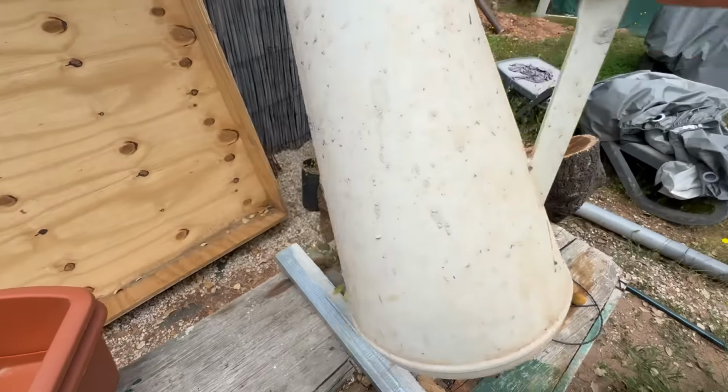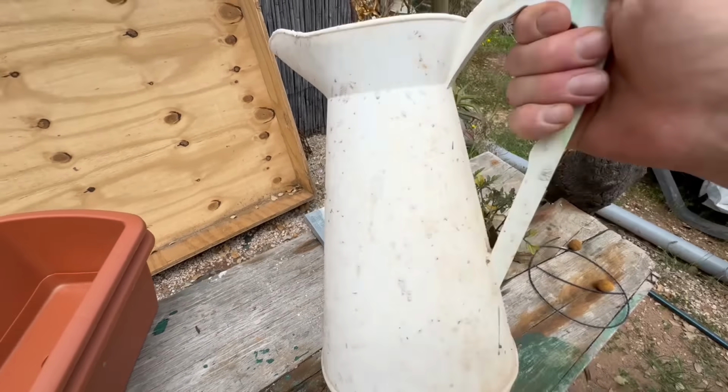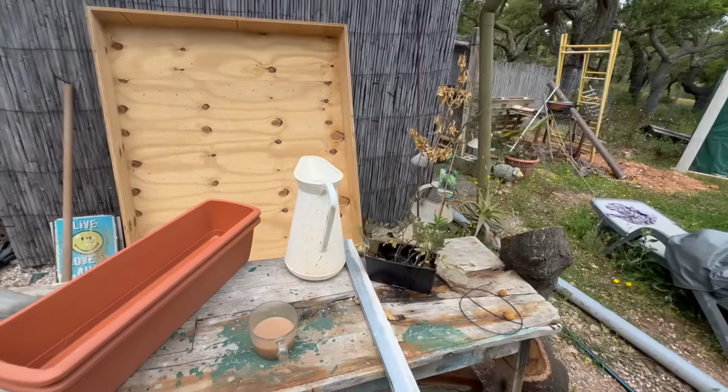Need a bit of watering. Got those last week. Experiment. Not the first time. Got my troughs. I'll do that tomorrow.